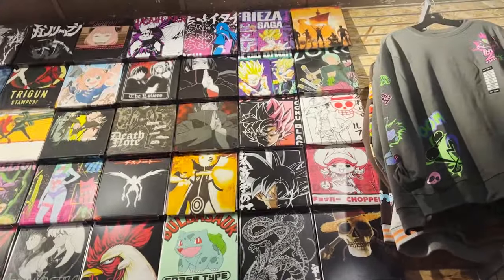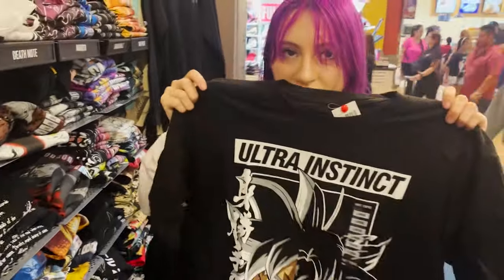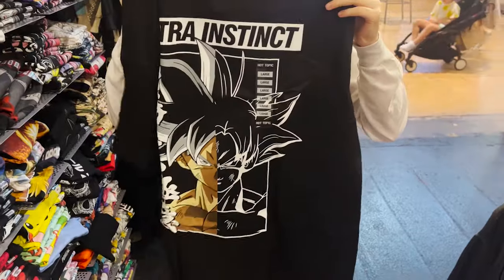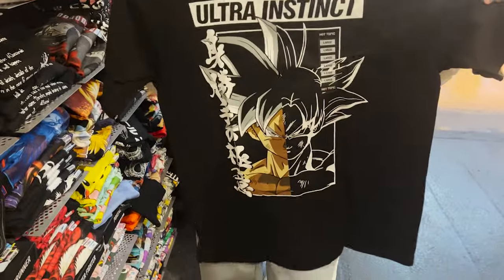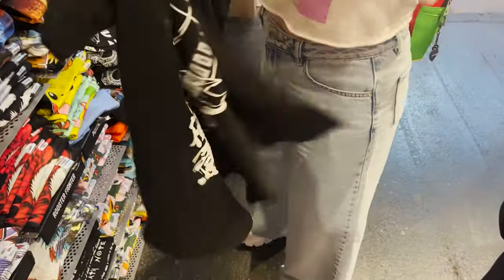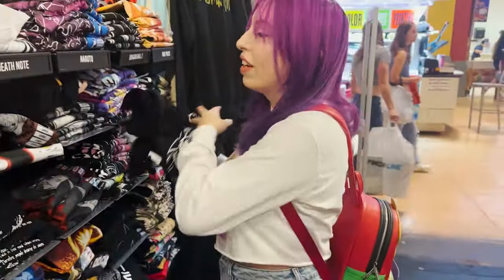Hot Topic. All right, I see some Dragon Ball shirts here. First off, Ultra Instinct Goku. There you go. I've seen this shirt many times. I don't have it though. I don't really like it that much. What do you think? Why don't you like it? And I'll tell you if I agree. I don't know what it is, but it just never stood out to me. That shirt looks like an exercise shirt. I feel like if I cut it right here and make it a tank top, then it would be a better shirt. Yeah, true. I think so too. I don't know, just something about it. It never made me want to buy it.